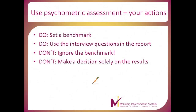Other side of the coin, however, the psychometric profiling is only part of the jigsaw. So please don't make decisions solely on the results.